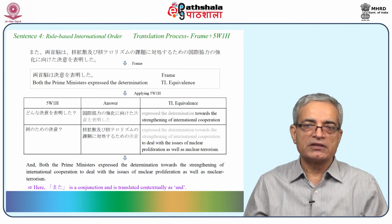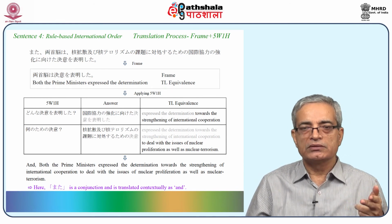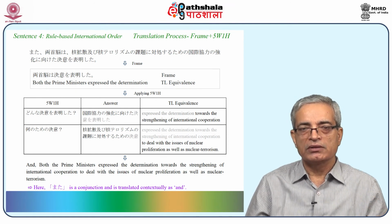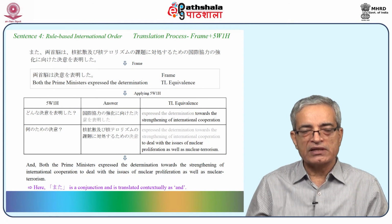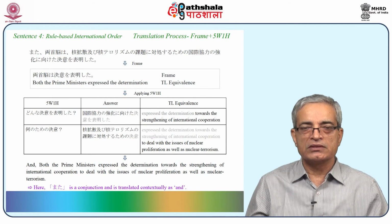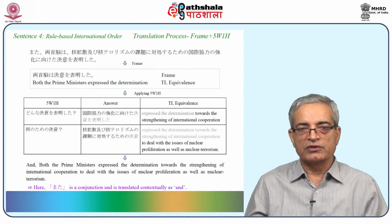The next sentence is Mata Ryoshinova Kaku Kaksan Oyobi Kaku Terrorism no Kadai ni Taisho Suru Tame no Kokusai Kyoryoku no Kyoka ni Muketa Ketsui o Hyomeshita. Okay, this time slightly smart. Ryoshinova Ketsui o Hyomeshita. This much I think is okay. It's one single noun plus O plus verb.